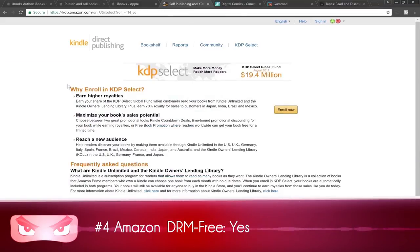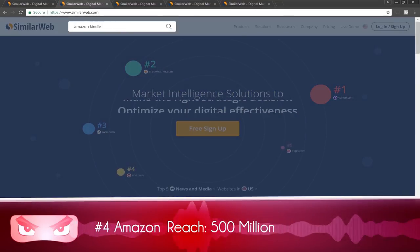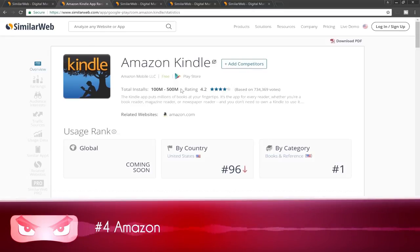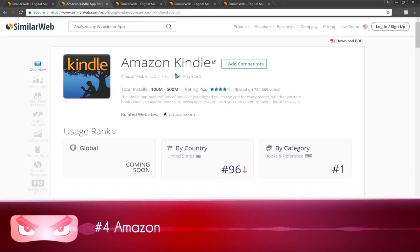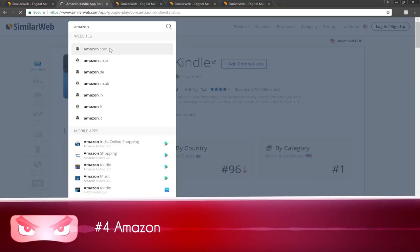It is DRM free, so they will not restrict your comic after it's been sold. And it has a reach of 500 million. That's just the number of people that have downloaded the Kindle app, not to mention probably the other dozens of people that use Amazon. Dozens. So, I mean, I halfway recommend it. Halfway. Because I'm not sure how to use it. If you know how to use it, please comment, because I don't know. It seems intimidating to me, and I'm afraid I would get buried in the number of products available on Amazon. So I'm just over here like, it's a little scary.